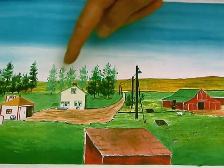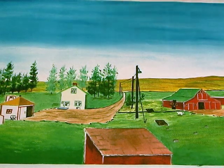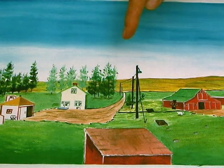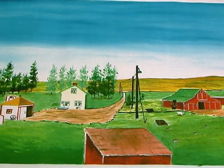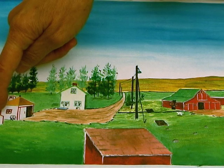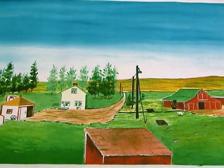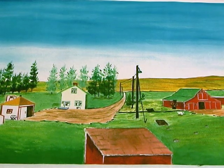And then this was a garage and Dad's workshop, and there were some trees in the back here, and this was the driveway into the farmyard. And there were other little shops around there. This was the baby chicken coop, and this was the chicken coop for the larger chickens.